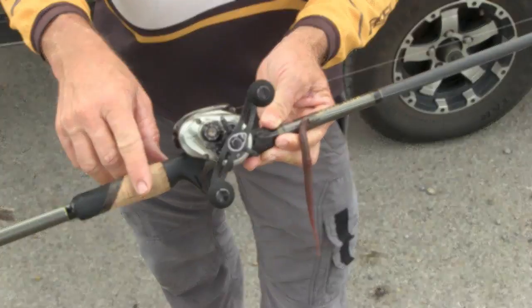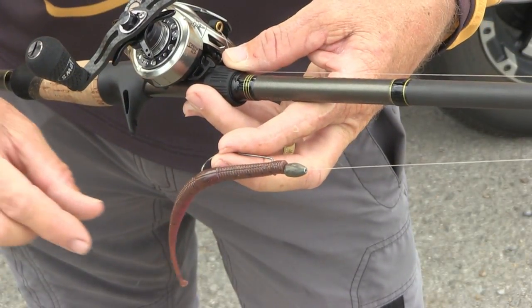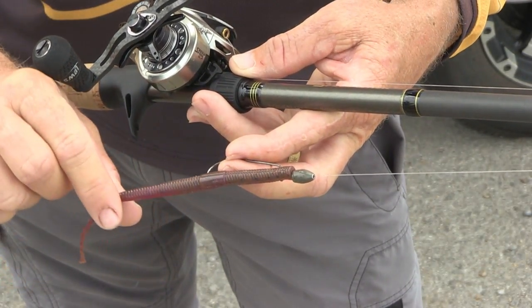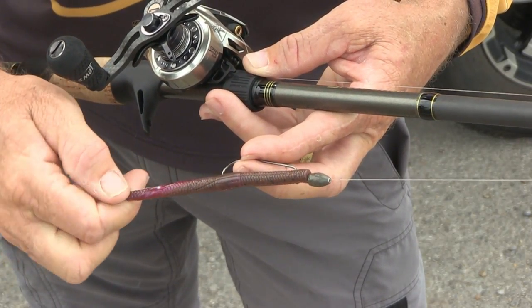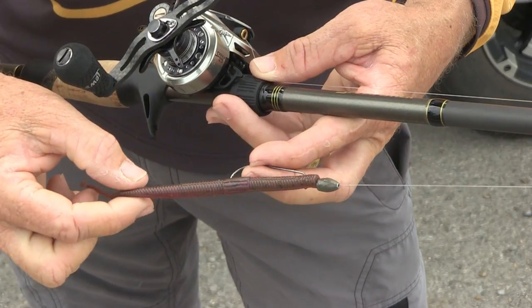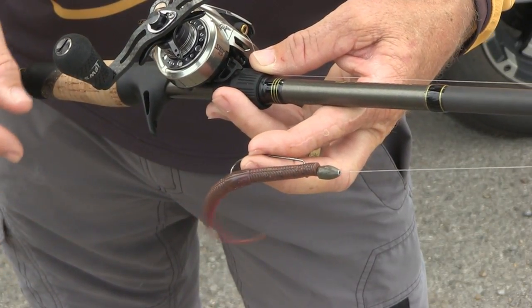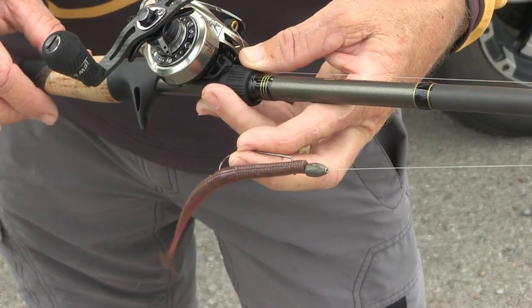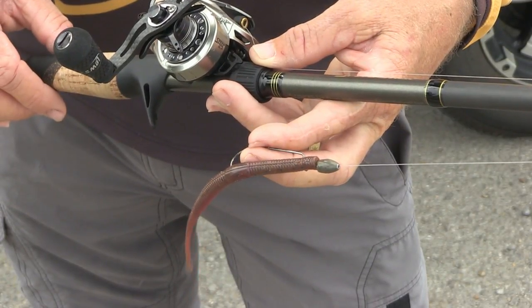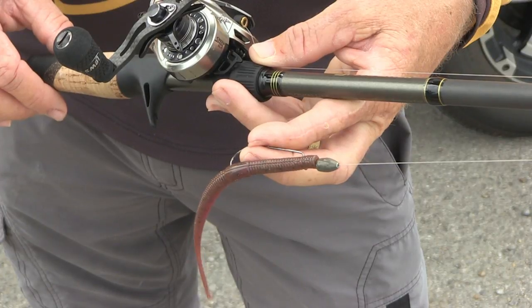Now, the baits we used were real critical, and the bait that I found these bass bit best today was the 8-inch Jean LaRue Tattletale Worm. It was a June bug color and then kind of a purple and brown color, as you see here. I had it Texas rigged with a little small 3/16 ounce worm head weight.